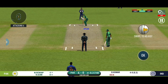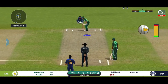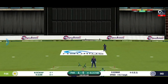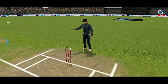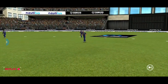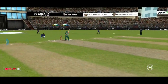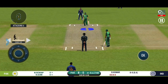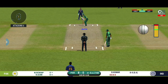Here we go. Wonder where the next one is going to fly. That is in the air and in the gap as well. Goes for four. That was an absolute gift for the batsman, and he cashed in. He seems to have carried his form from the last match.